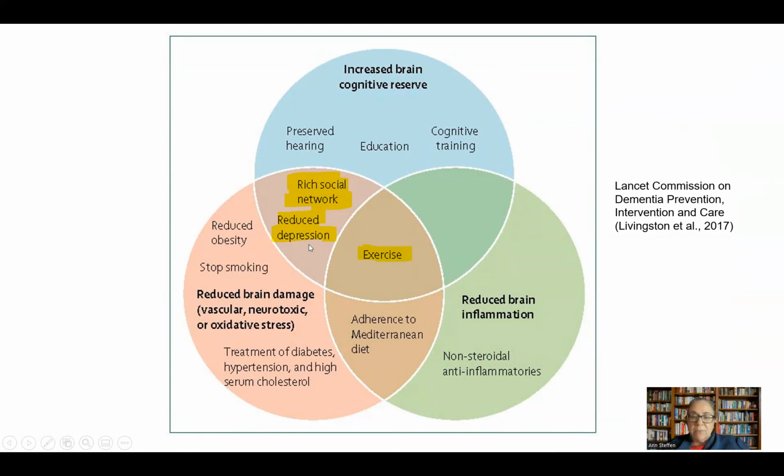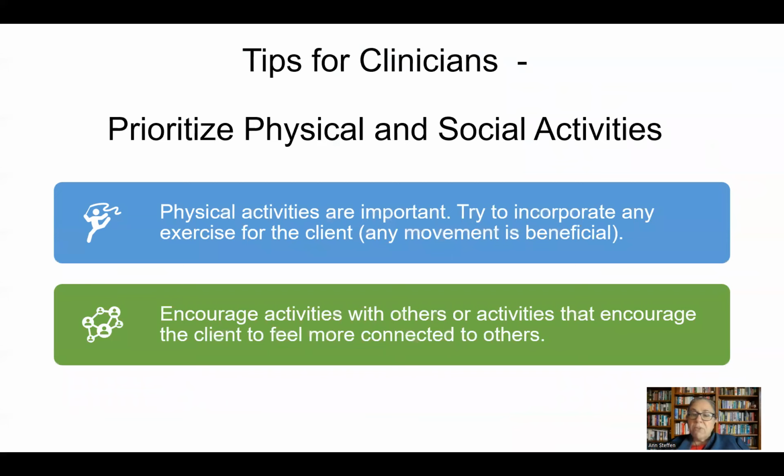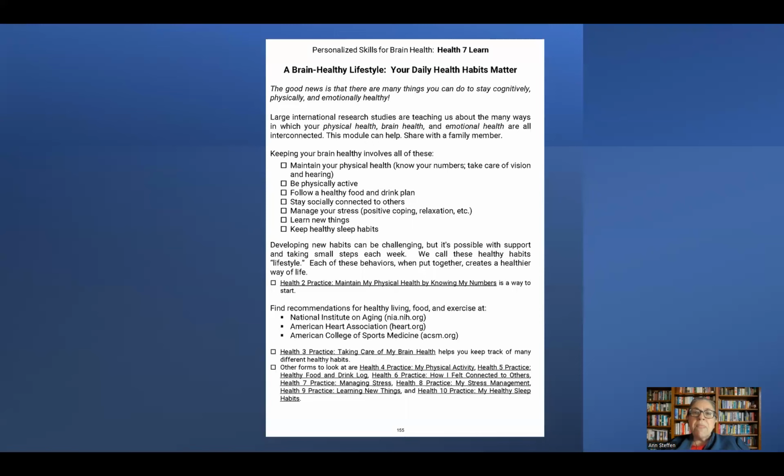So in this Skills for Brain Health module, we're emphasizing those things quite a bit. For that reason, you'll see in a number of the resources in this module, we're encouraging focus on and activation of physical activity of any kind, whatever is possible and recommended for that individual's health provider, and to encourage activities that help with connectedness in a variety of ways.